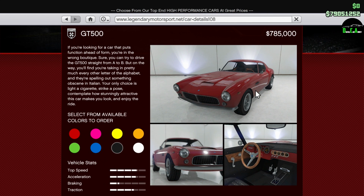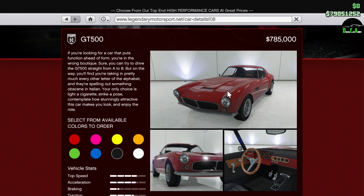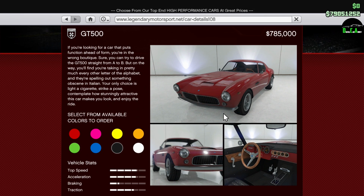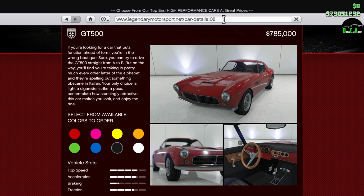I'll throw some pictures on screen if I haven't already. So yeah, the description is pretty funny too. I don't know why they called it the GT500. I think they should have called it something else, because that's sort of a reference, at least in my eyes and many people's, to the Mustang, the Shelby GT500 Mustang. But that's Rockstar for you.